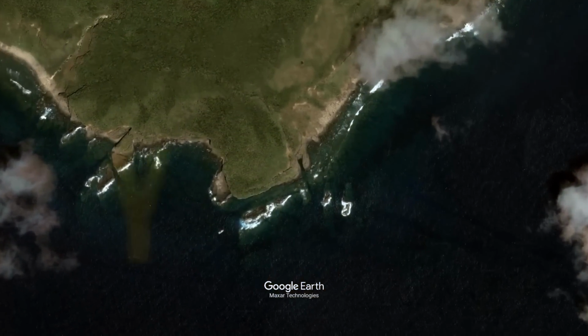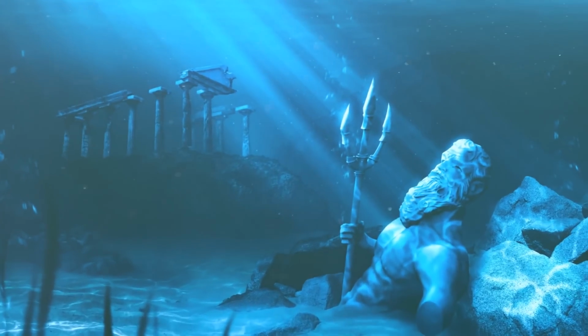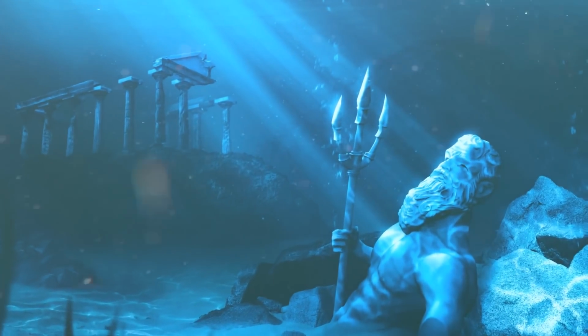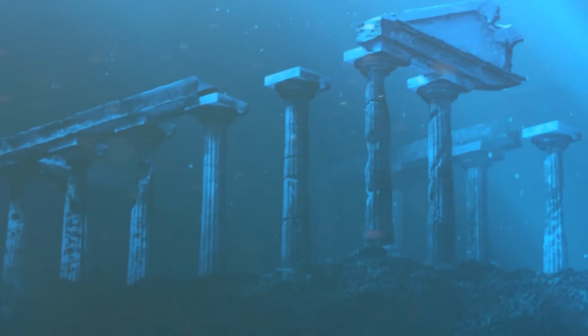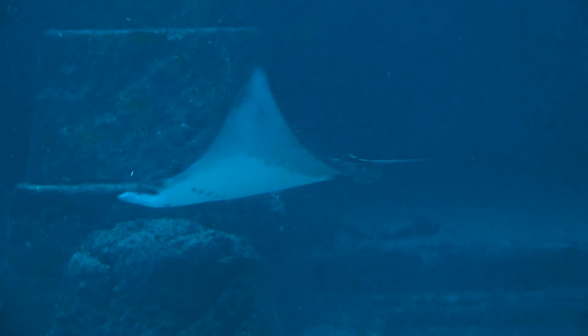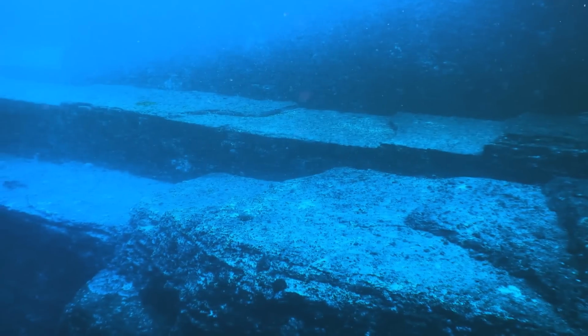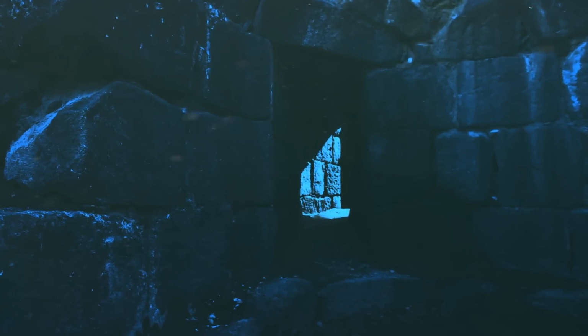Off the southern tip of Japan lies the Yonaguni Formation. Archaeologists believe that the monument belongs to a fabled Pacific civilization, like Atlantis, that vanished beneath the waves thousands of years ago. If it's truly a lost civilization or just nature having a little fun, this is the site to dive into. Features inside the structure resemble stonework like castles, temples, and a stadium, connected by roads and what seems to be large walls all the way around.